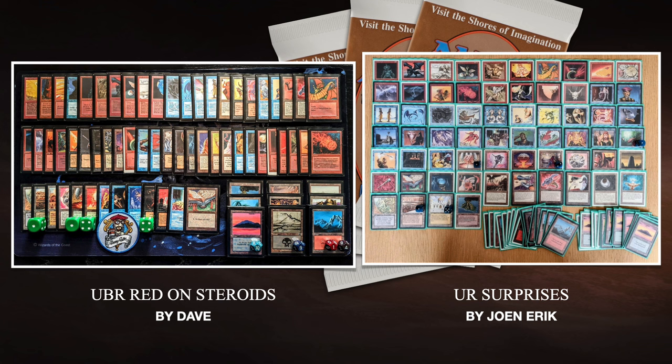So it also plays blue and red, but he is playing black as well. So he's playing 3 colors. I think that's so cool. And I mean, he's made it all the way to the finals as well. So this is going to be a very exciting matchup. I mean, UBR Red on steroids versus UR Surprises.